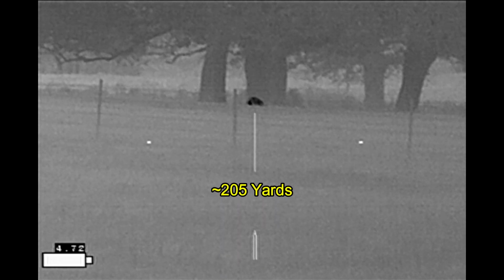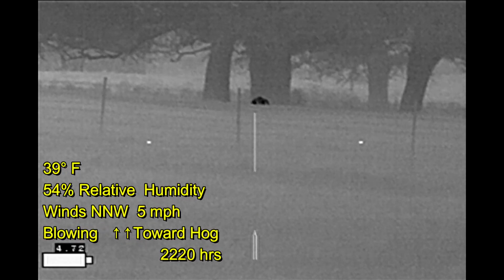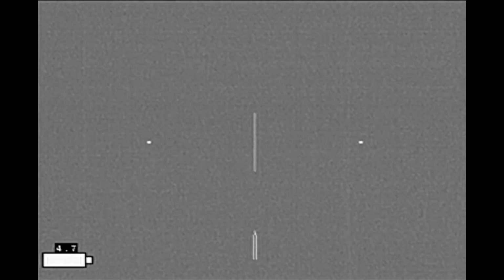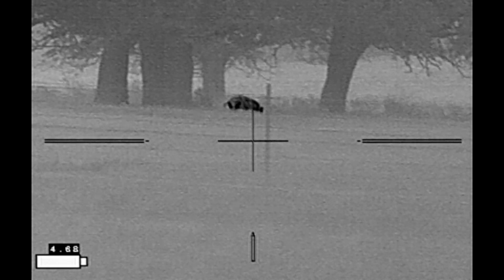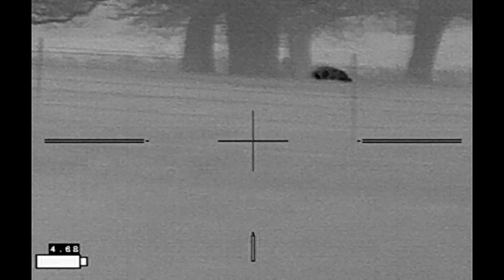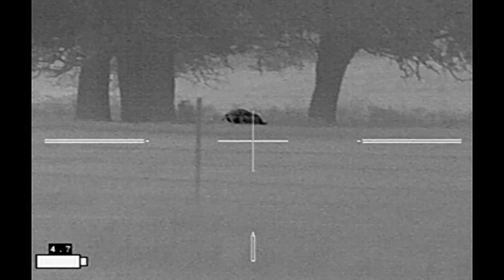Here I'm at 205 yards, and unfortunately the wind is blowing towards the hog. It's not blowing very hard, and the hog is lower down in elevation than I am. And every time you see the screen flash like that, that's where I moved up a little bit farther. There's actually 2 rows of barbed wire fence between the hog and myself, and I don't want to risk shooting through the fence and hitting one of the strands of wire.